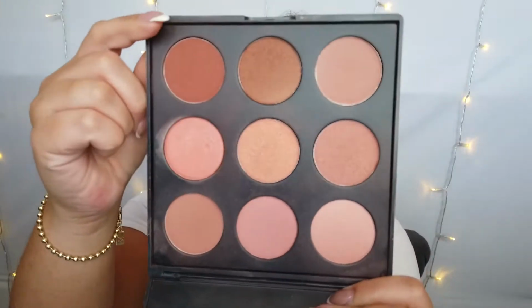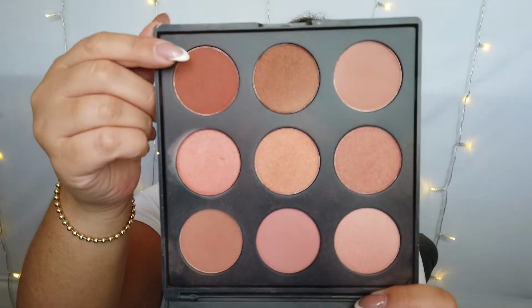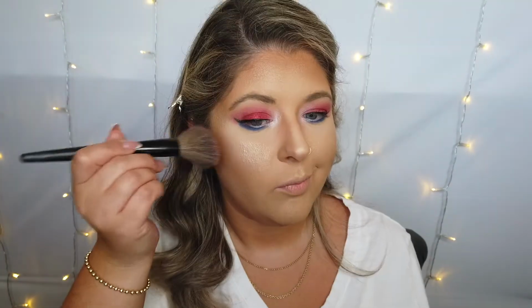For blush, I think I want to grab a really kind of red blush. So I'm going to use my Morphe 9N palette. Honestly, I don't know if this palette is available anymore, but it's the only red blush that I have. So I'm going to grab this very pretty deep red, and I'm gonna work it right up on the cheekbones and then down towards the apples, but I'm not gonna go ham on the apples, not today.